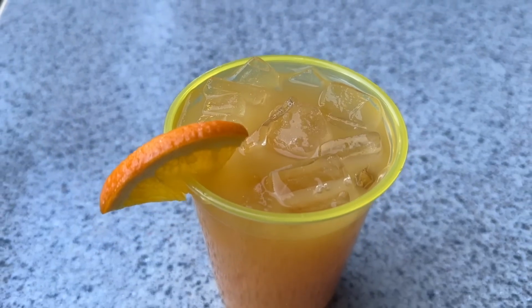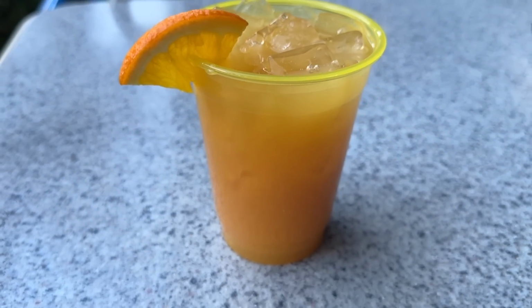I actually do think though that if they made this taste more strongly of passion fruit, this would be really, really good. But personally for me, since the passion fruit flavor isn't as strong as I would like and it's more strong on the orange flavor, I would skip this and just go for the Guava-Lychee Mule.